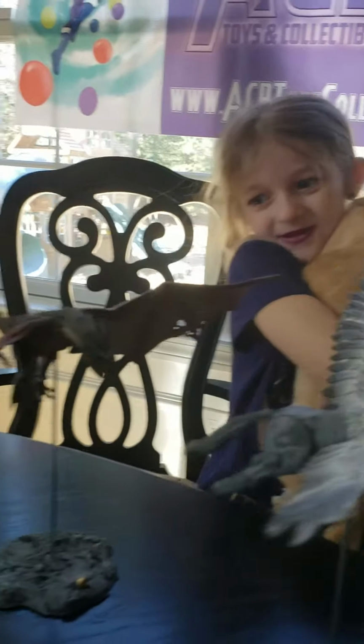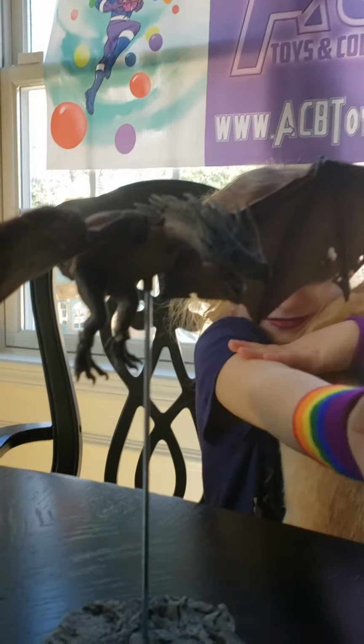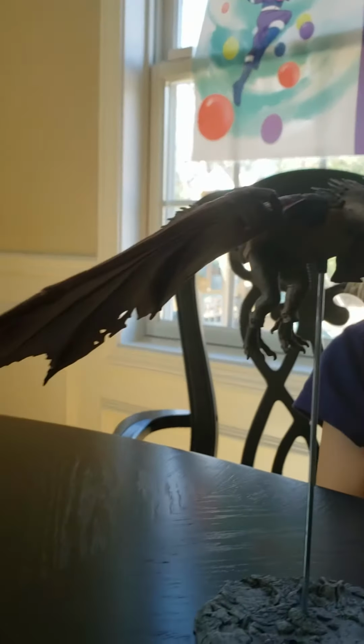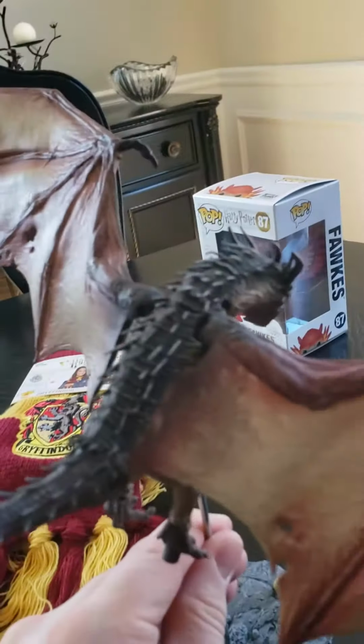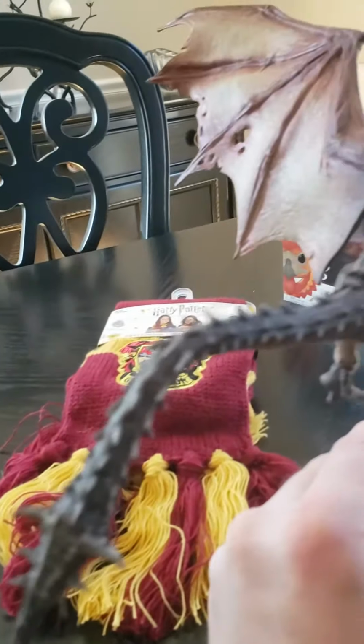All right. So he's technically the same as little Buckbeak. Just be careful of the horns on his tails, because they're really pokey and it just stabbed me and it hurt. Oh my goodness. I guess that's why he's a horn tail, right?